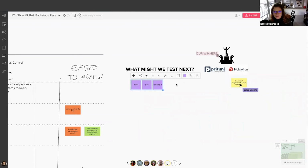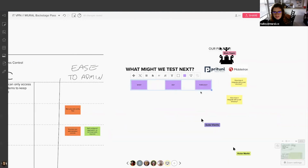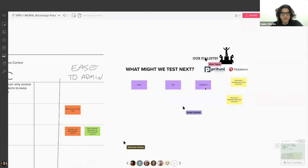And I added a little, sometimes for next steps, I like to do this "who, do, through," so that we know who's responsible for the next step, what they are going to be doing, and then how they are going to do it. If that helps you guys, unless it's obvious to you who's going to do what, then that's really fine too. Well, I guess mainly the IT crowd will be doing most of this stuff.